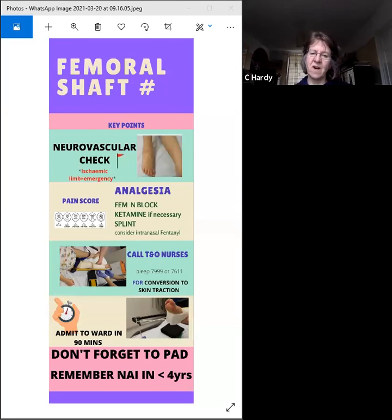Analgesia is best provided by a femoral nerve block, so it's important to apply local anaesthetic gel to the groin area as soon as possible. The femoral nerve block should be given by an experienced doctor under ultrasound guidance. Occasionally, ketamine might be required for sedation, but this is not usually the case.